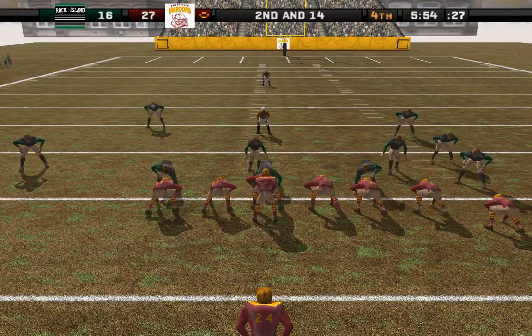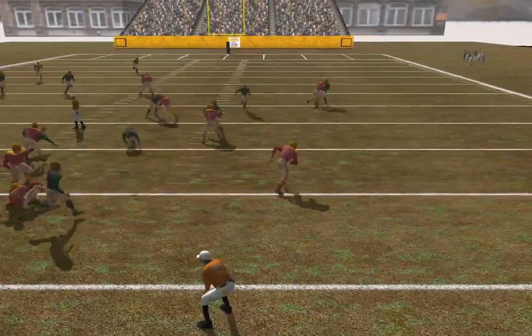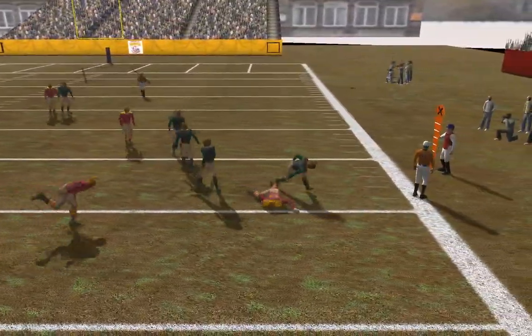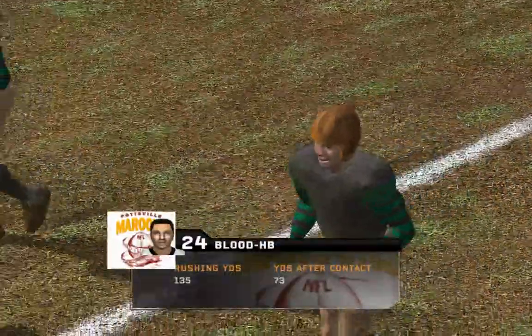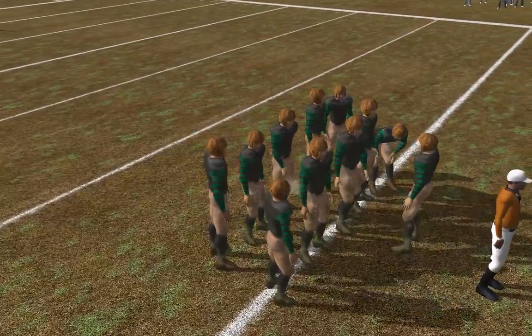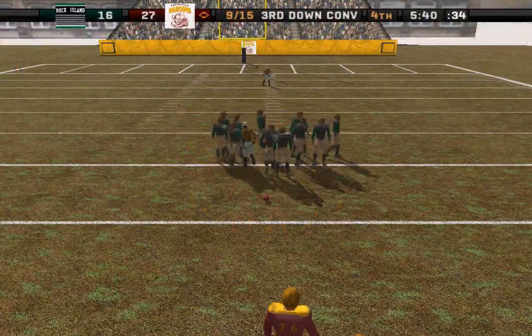Number 24, the lone back. Here they come. Gets the pass off. Sharp stiff arm. Wyatt is there for the tackle at the 33. This back loves to hit the defenders when they come close in for the tackle. He sees the hit coming, lowers his shoulder, and then boom, the defender's left lying there on his back.